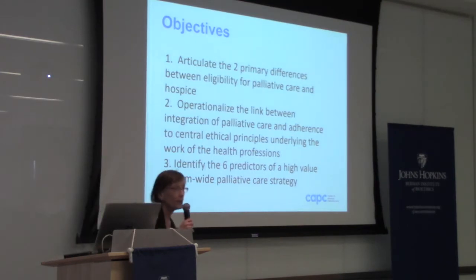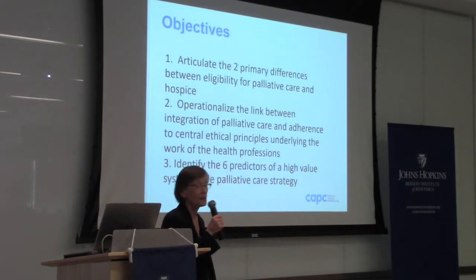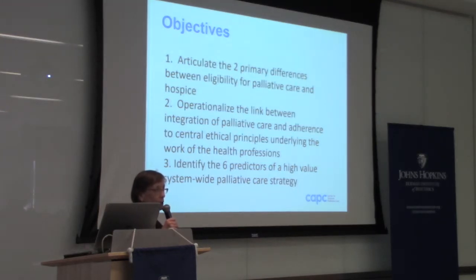I'm hoping that you leave here today very clear on the distinction between palliative care and hospice, that you can operationalize the link between integration of palliative care throughout the genome of American medicine and the adherence to the central ethical principles underlying the work of all health professionals. And then lastly, identify the six characteristics, all of which are necessary to achieve the desired outcomes of palliative care. If any one of them is missing, you are unlikely to achieve your intended goal.